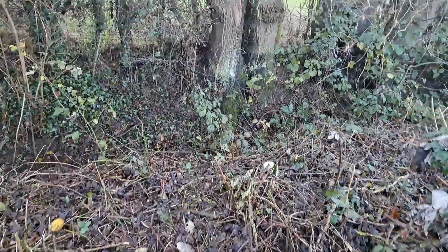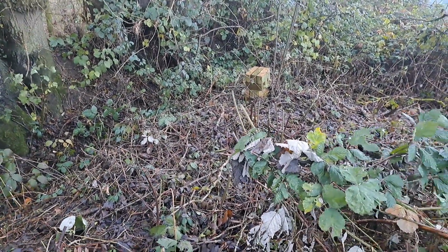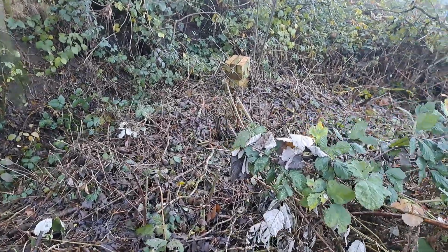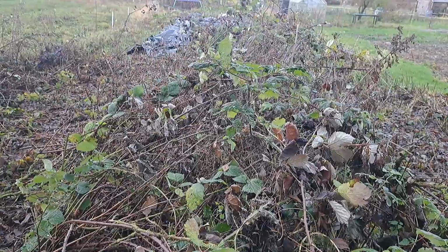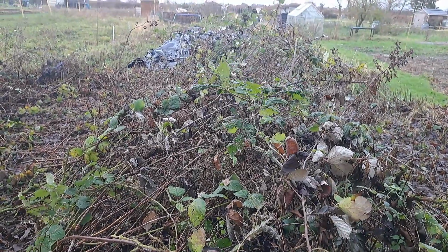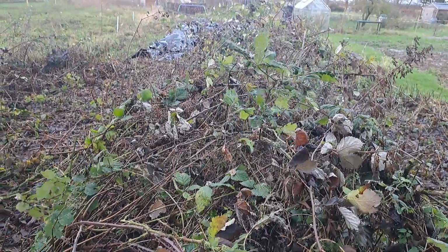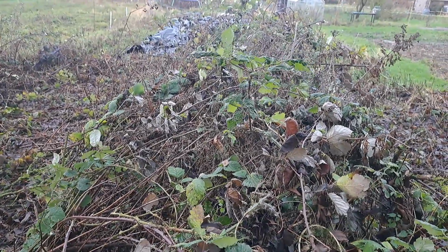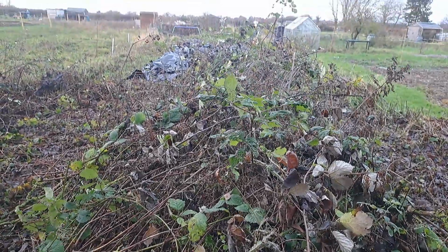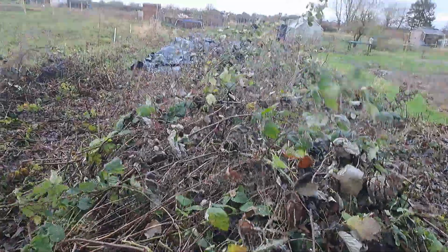When we get to the end, what I've done is I've now cleared from the November tour. I've cleared this side, and then I've gone round the back and cleared the other side. So now what we've got is just this row of bramble bushes, or blackberry bushes, down the middle. So I'm going to leave this, as I said, for two reasons: one for the fruit, and one as wildlife habitat, because I think it's quite thick and dense. Well, it is thick and dense because I know that from when I cleared the other two sides, and I think a lot of animals, insects will use this as home.